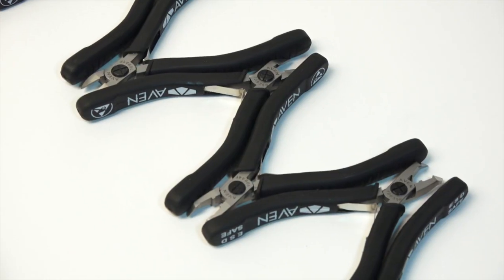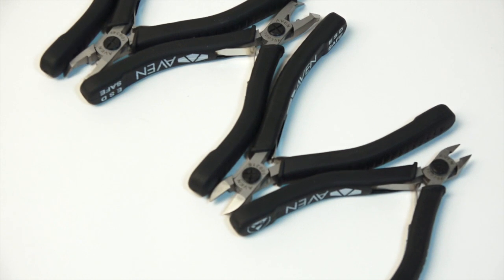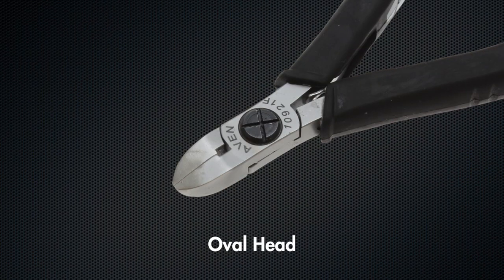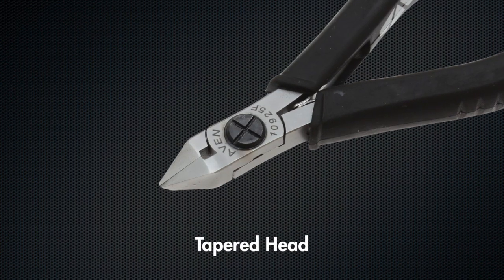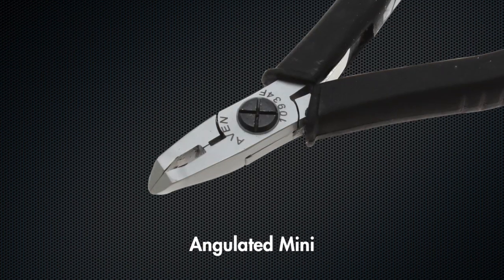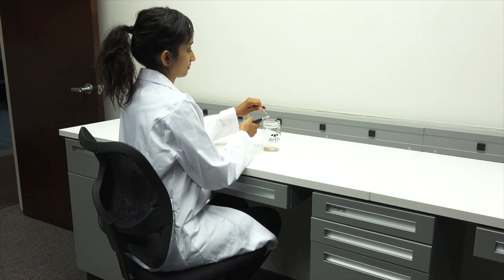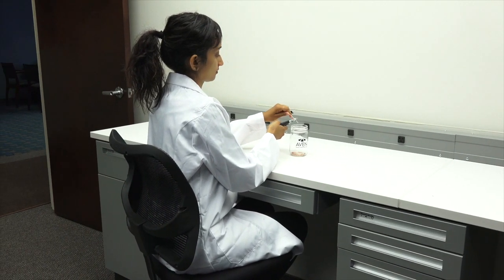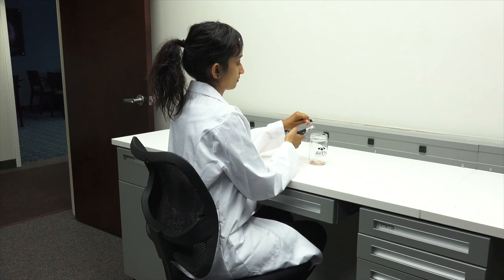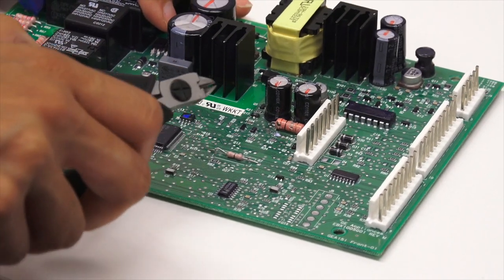fatigue. Stealth cutters are available in both flush and semi-flush finishes, as well as a variety of head styles, including oval head, tapered head, mini oval head, mini tapered head with relief, angulated cutter mini, angulated cutter large. This variety makes stealth cutters the optimal tool when choosing a cutter for intricate work or hard-to-reach places, which is often a challenge for bulky cutter heads.